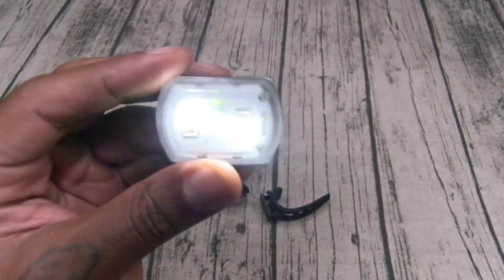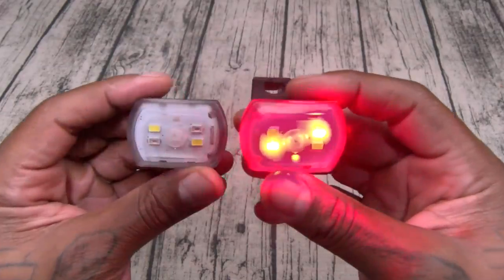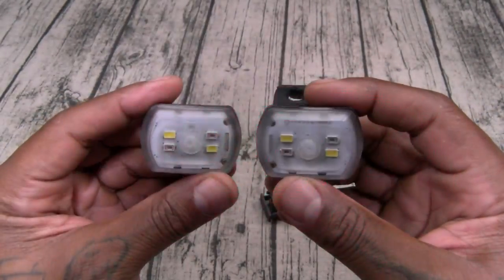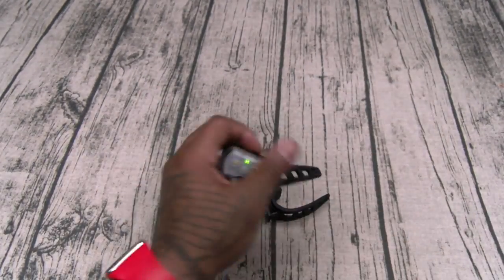Now I use these on the bike trails too. Now let me show you how I rock. I'll take it outside in a minute. I usually rock them like this. So both of these on the front of my bike, one flashing red, one flashing white. Gives it that police look. 20 bucks on these.